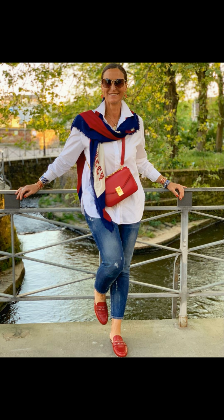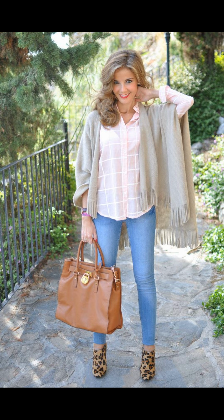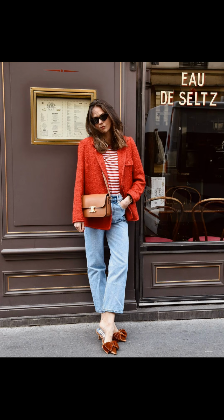Finish with chunky sneakers, a baseball cap, and a sleek backpack for a sporty chic vibe that's perfect for running errands or grabbing coffee with friends.